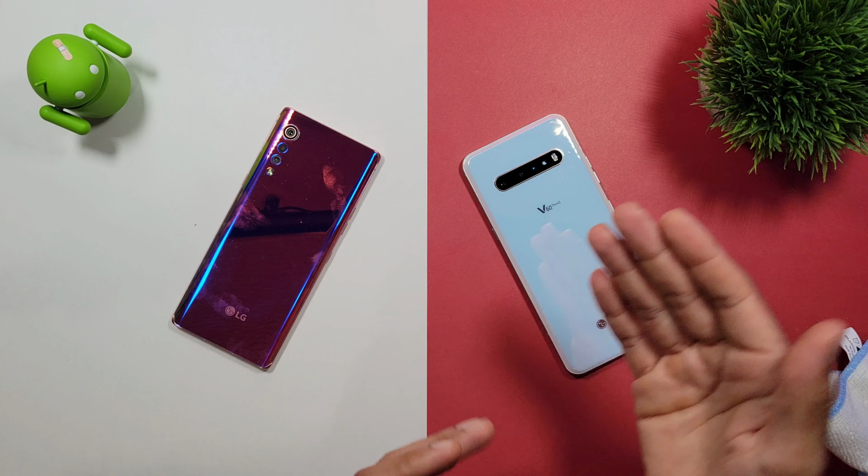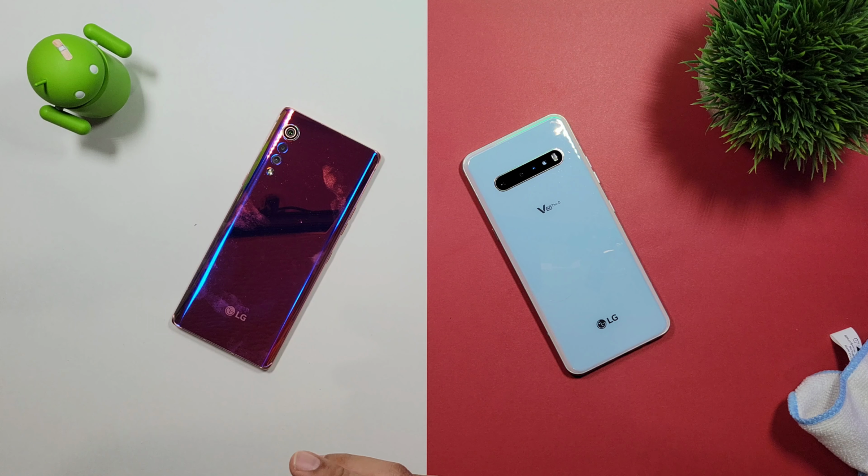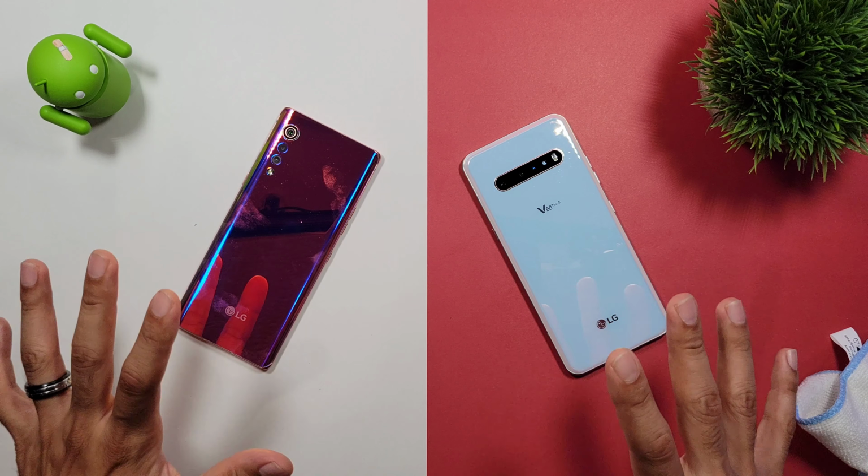And personally, I don't mind. I'm going to be using the V60 as my main phone to record video. And the Velvet is just gonna be a phone to have.